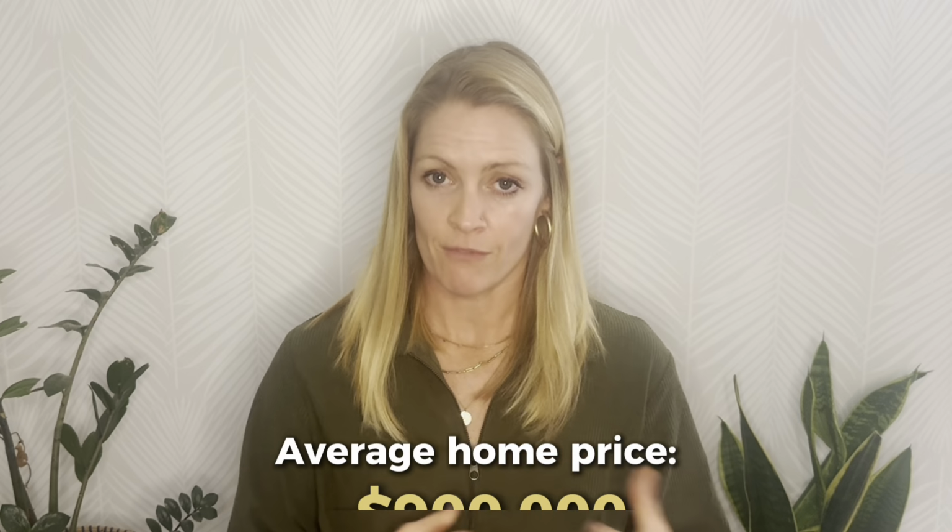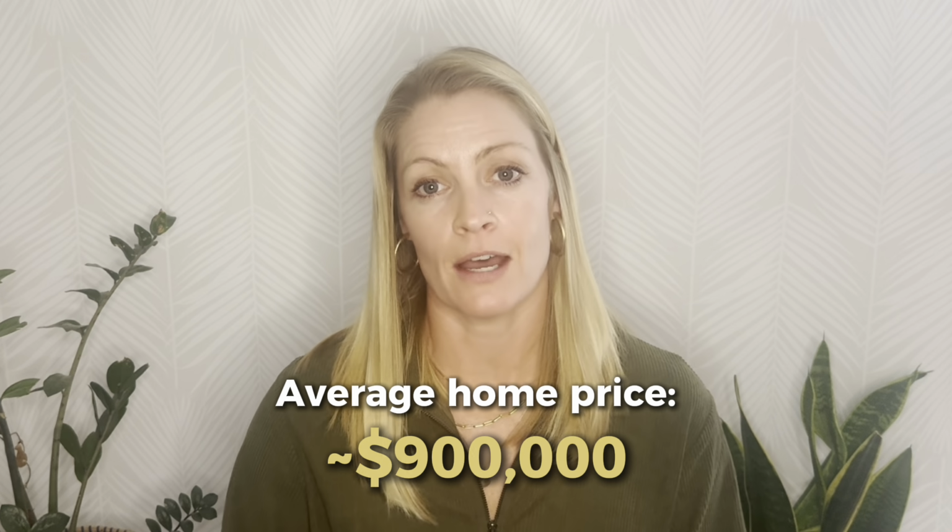Because of the historic charm and the proximity to downtown, this great location, price point's gonna be a little bit higher here. Most homes are sold for around the $1 million or above mark. Average price point in here is about $900,000.